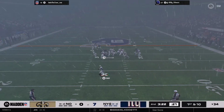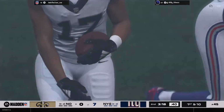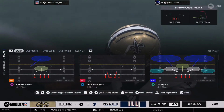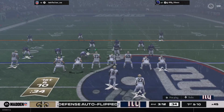Play action. Here's Purdy, pushed down to his left. Open downfield is Lincoln, and they will bring him down on the other side of midfield. First catch for him on the afternoon, and it results in a first down.